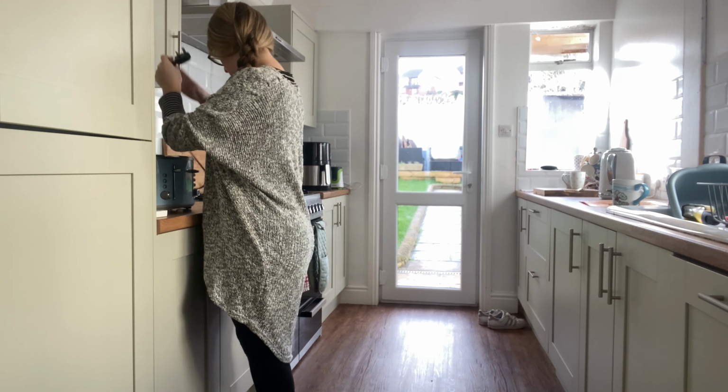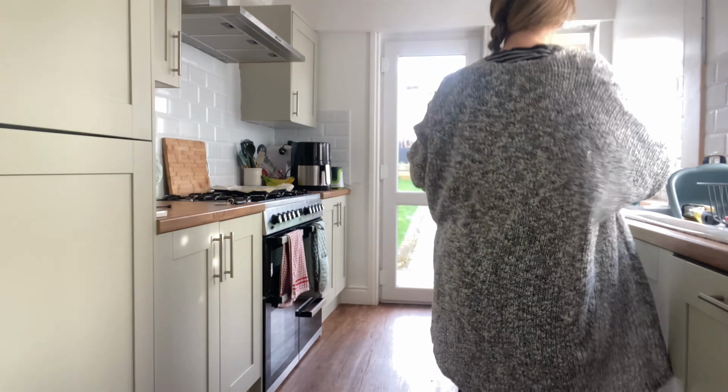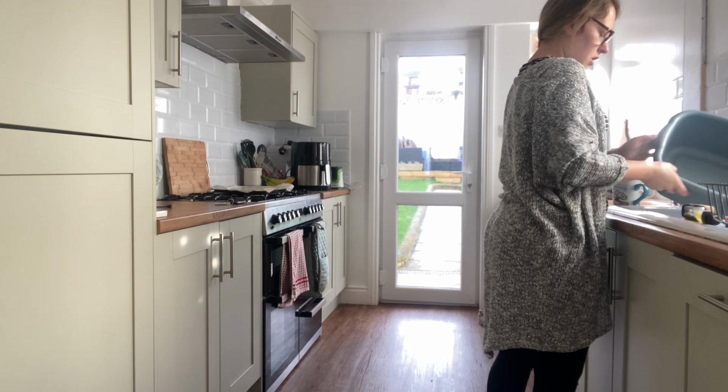Another job I love doing to make me feel like I've got my life together is cleaning the kitchen. So just getting everything off the sides away, making sure there's no washing up, the dishwasher's all stacked up, and just wipe the sides so it's all clean.